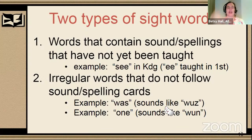All right. So now that you have some kind of understanding about what the phonic sounds are, let's talk about sight words. Okay, what are they? You probably are familiar with the list. You know that your students should be practicing them, but what are they? So we've got two kinds of sight words.